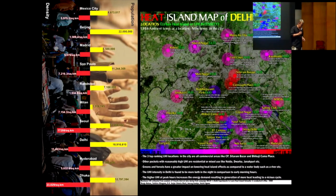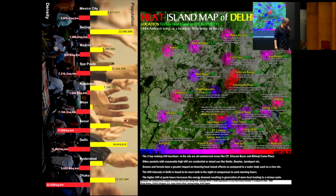Heat islands, in the same day, this is IIT and Tokyo University, 3 years of research, but they had not published it. They kept it for themselves. We said, can we use it? And then graphically, we made it more interesting.